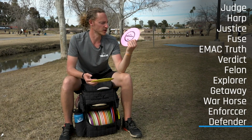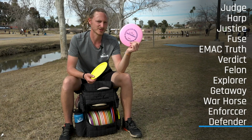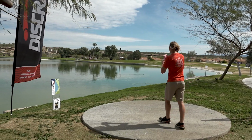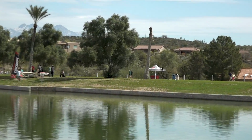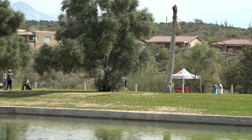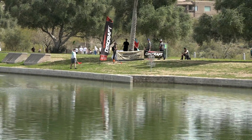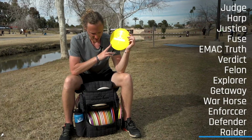This Bio Defender, I think actually was sent to me by Danny Lindahl because I beat him in fantasy football. And this thing flips up nice. It's a little bit flatter than the ones that I usually throw, and it's really easy to throw, and I'm loving it right now. And then a new disc that I'm trying out. It's a Fusion Raider.